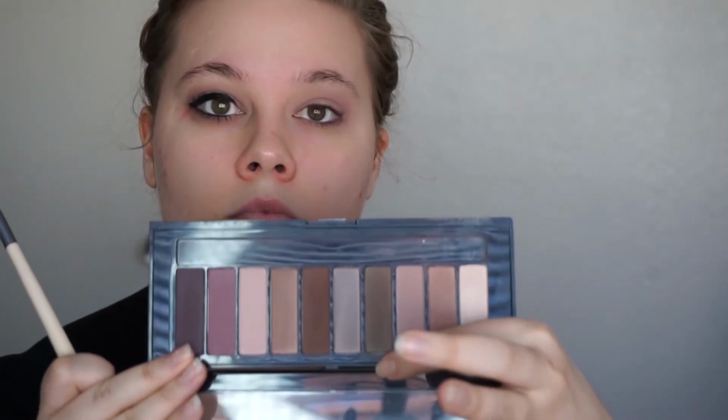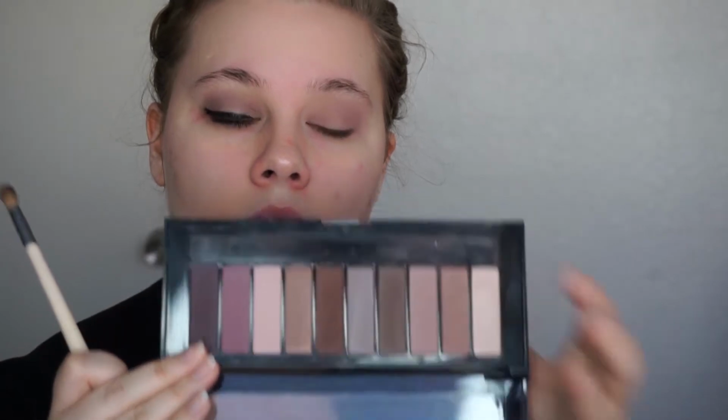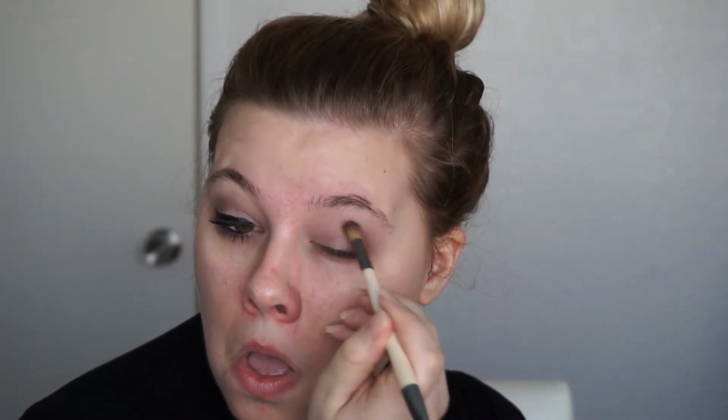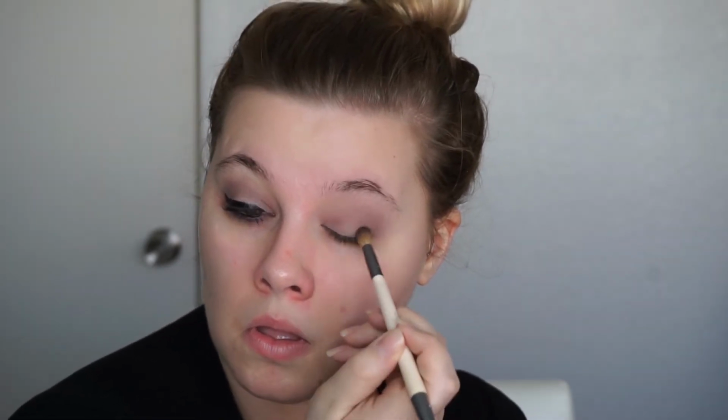Then grabbing that chocolate brown shade and going to use that on the outer corner of my eye. So this is another matte shade, and I'm going to be really patient with this using a smaller brush. I'm going to work from the outside, and then I'm going to slowly bring it into the crease of my eye just to blend it in and give it a little bit more dimension. But I'm really going to be focusing that shade onto the outer corner of my eye.